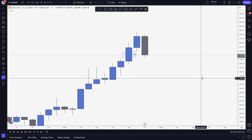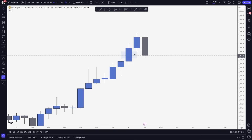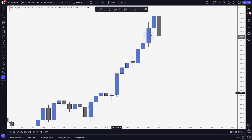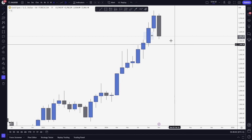All right, let's check out Mr. Gold. We are pulling back into that monthly imbalance with a lot of bearish steam. Now, let's just look at it a little bit zoomed out, right? We have been having how many months? We've been having 8 months consecutive bullish monthly candles. Okay, so a pullback is definitely incoming.